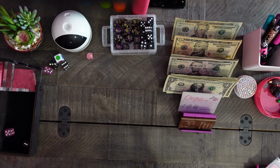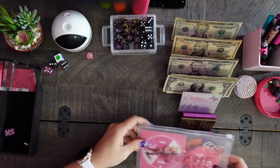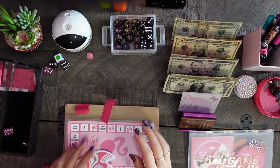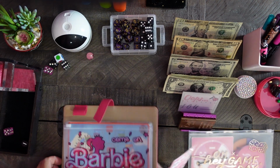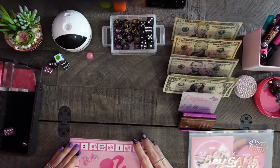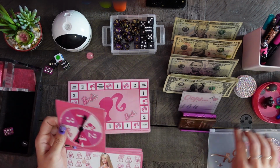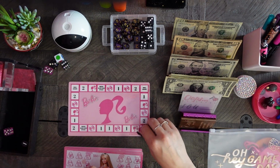All right, we will set that off to the side. And we will get our game binder out. And we will start with Barbie. Okay. So here's our game piece. And we need our Barbie spinner. So we will spin and we're going to start right here where it says start.